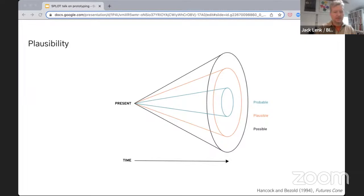And so we find that it's most useful to explore this space beyond what is probable, out in the realm of the plausible. Like it still could happen. It's still likely, it's still reasonable, but maybe certain conditions need to exist for that to occur or to become real for people. And exploring that space is where interesting things happen.